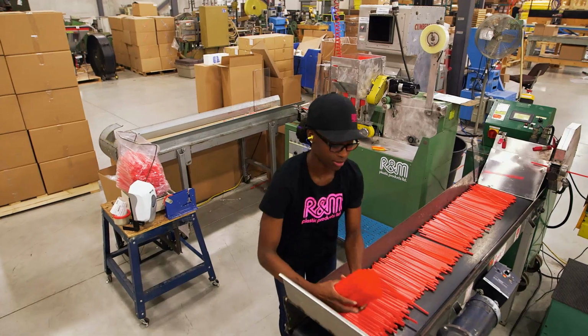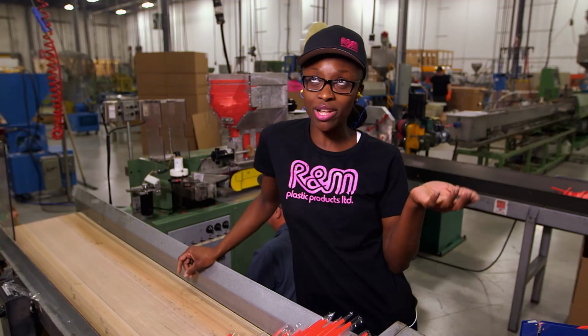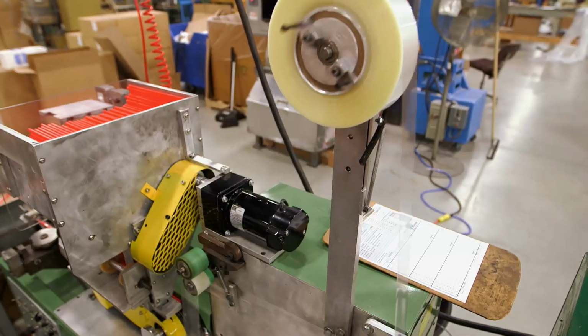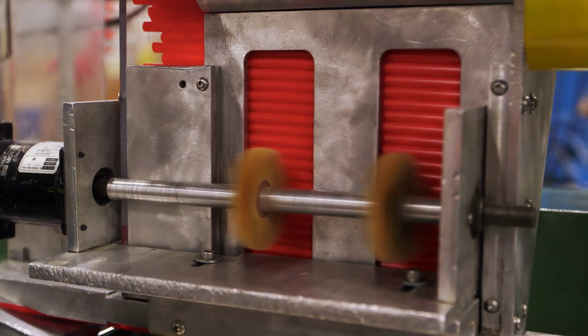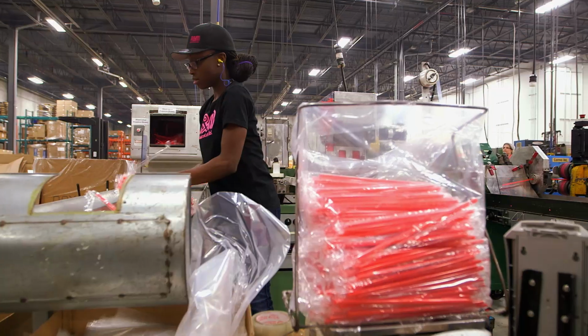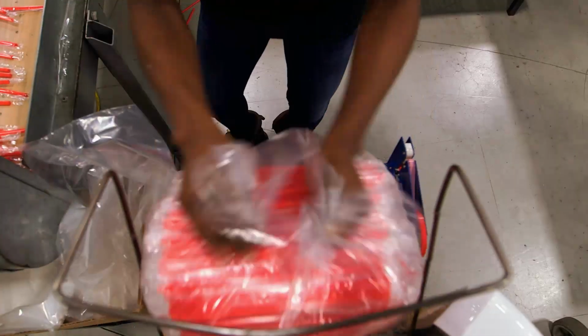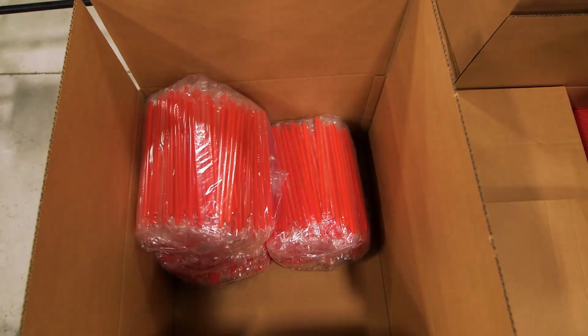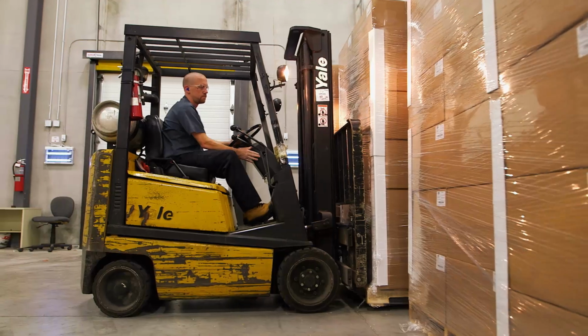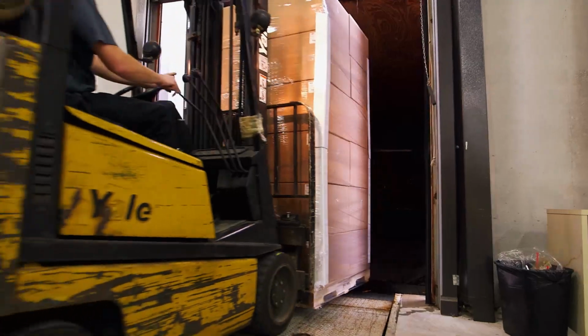That's a lot of work. It is. Sometimes I'm really sweaty. I'm like, oh my God. The wrapping machine individually wraps each straw in plastic film and then heat seals it. Lydia does a final quality check as she bags the wrapped straws and packages them in boxes. The boxes are taken to the warehouse for storage, ready to be shipped out and sold to anyone who wants to enjoy a nice, refreshing drink at home.